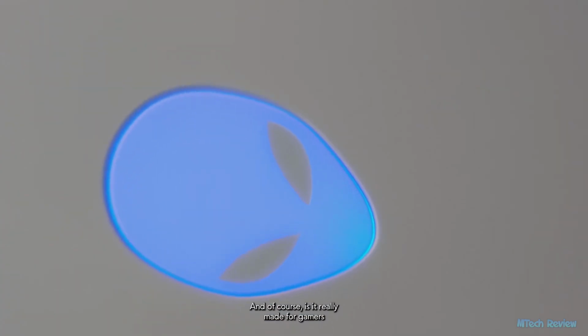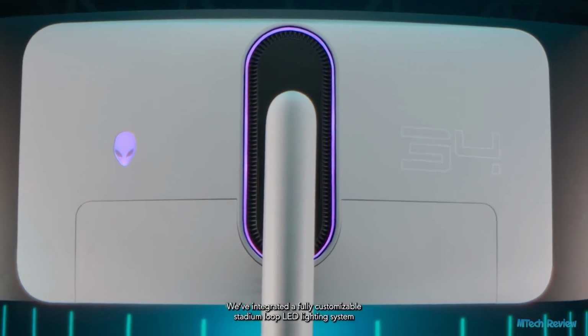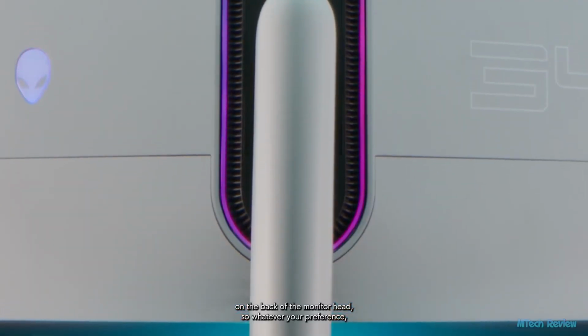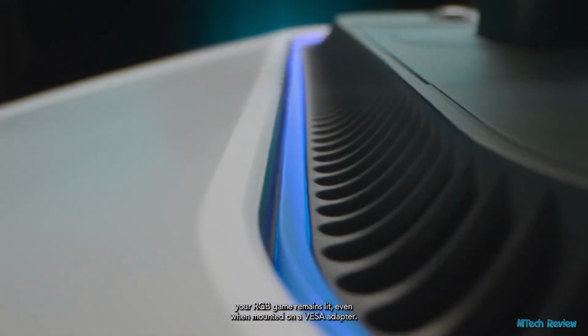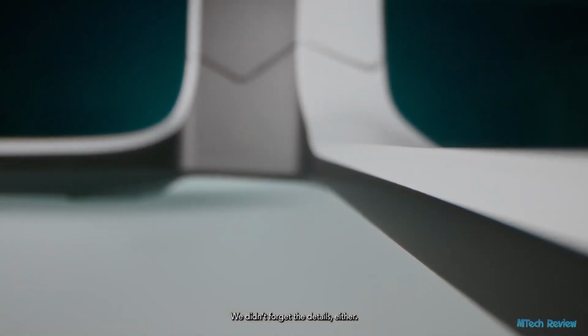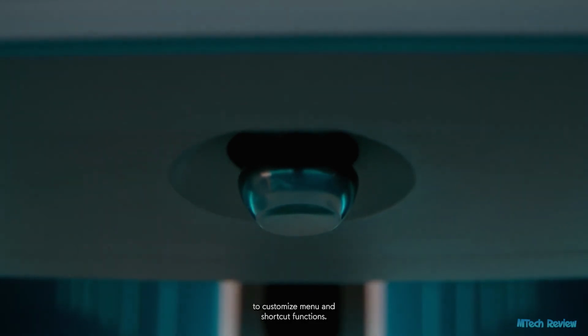And of course, is it really made for gamers if it's without RGB? We've integrated a fully customizable stadium loop LED lighting system on the back of the monitor head, so whatever your preference, your RGB game remains lit, even when mounted on a VESA adapter. We didn't forget the details either. Now 5-axis, the centralized OSD joystick allows you to customize menu and shortcut functions.